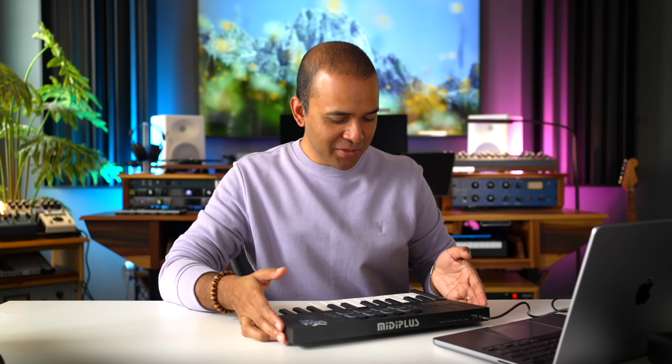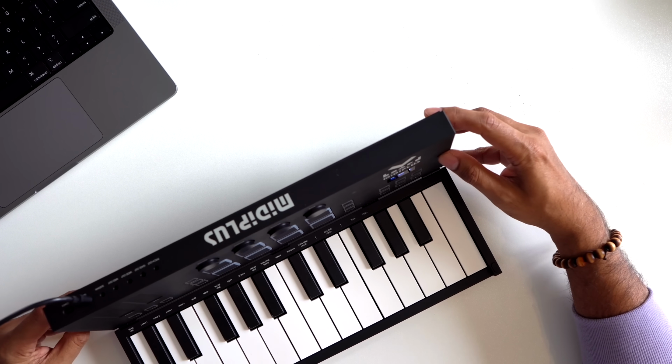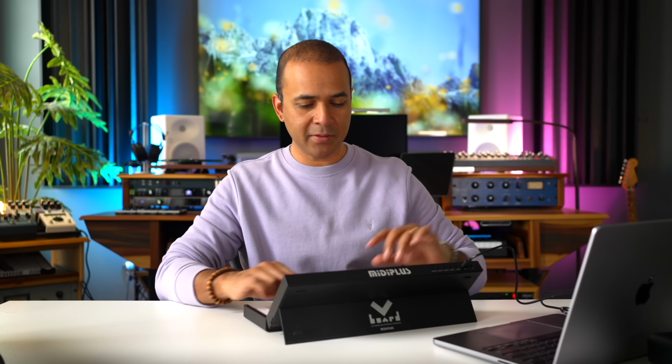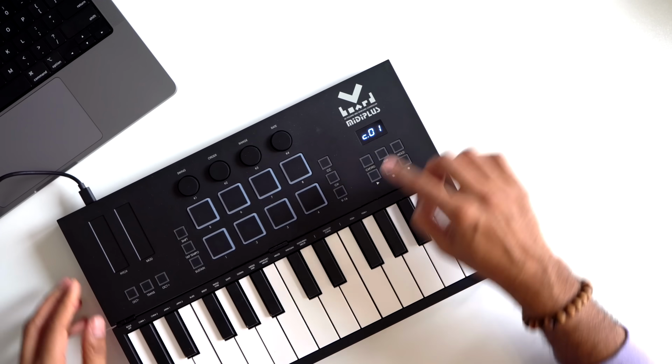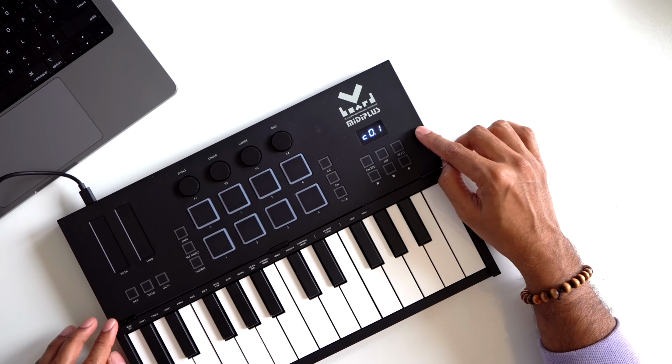Okay, but I do really like this angle that they give you. This might be useful. I don't know. Let me know if you guys have some uses for this angle. I can't get the transport controls to work. I'm not sure if I just need to set up Ableton, but it looks like there are ways to modify the channels and MIDI CCs and everything, so you can probably do a lot with this.